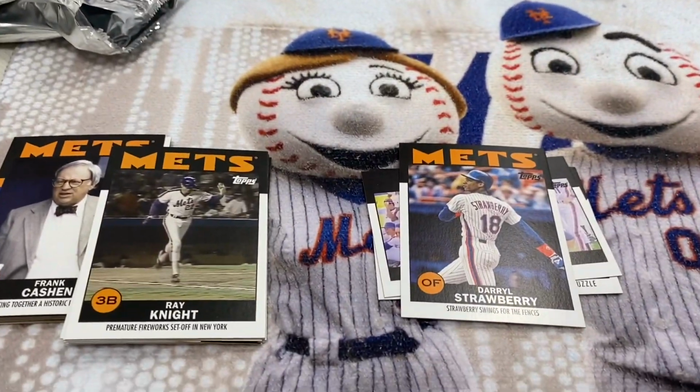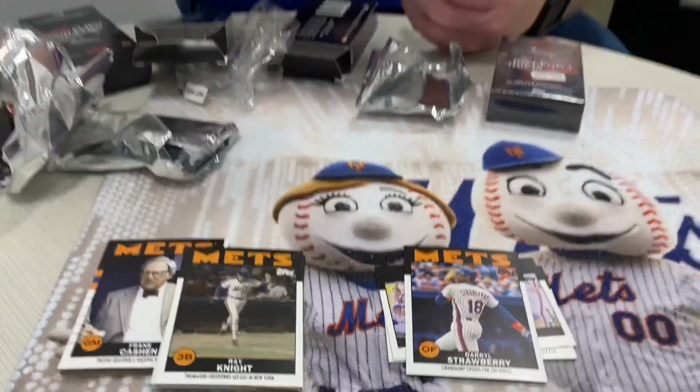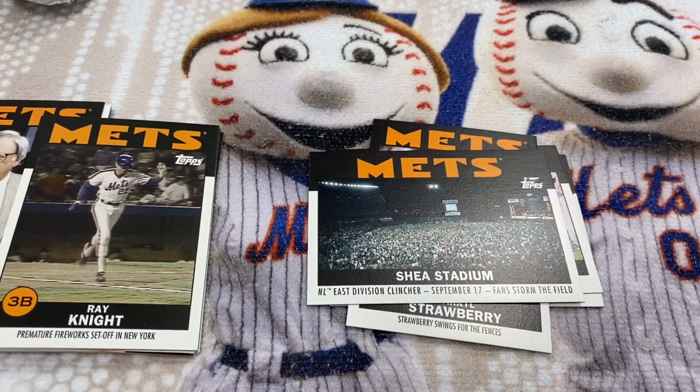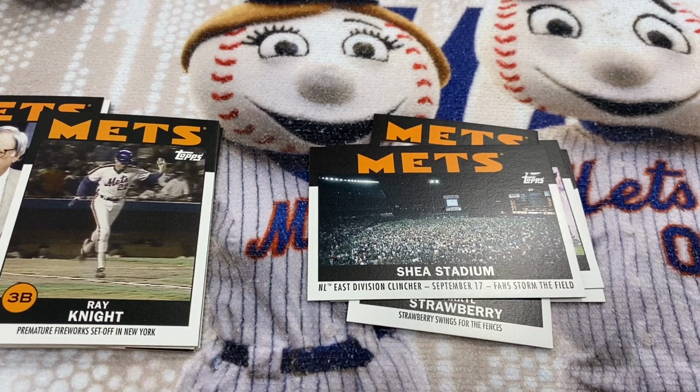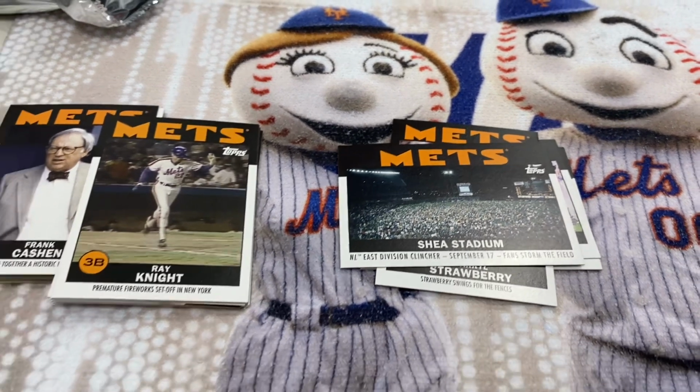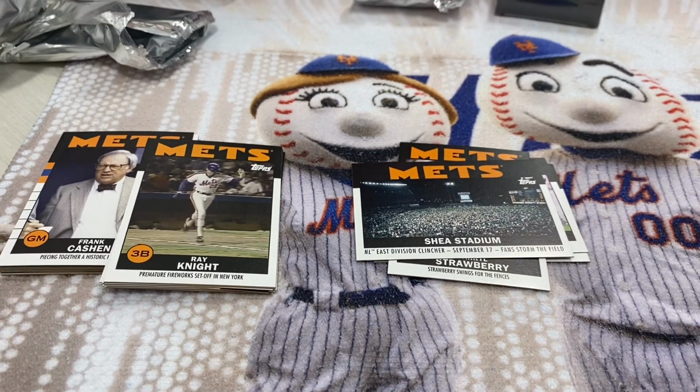All right. Oh, this is when they clinched the division, September 17th. This was the last time fans ran on the field after a clincher. After that, they really beefed up security in any clinch situation because it really could have got hairy.